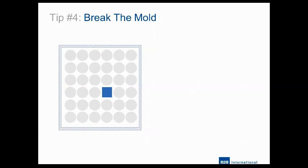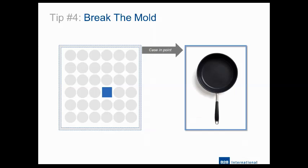Tip number 4 is break the mold. Now this links to the previous tip on outliers in that it's about new applications. Here the manufacturer comes up with the new solutions as opposed to the market. Now you're probably wondering why on earth I'm showing a frying pan here.